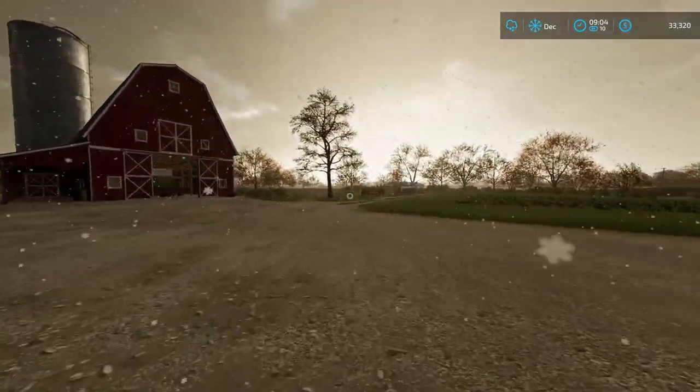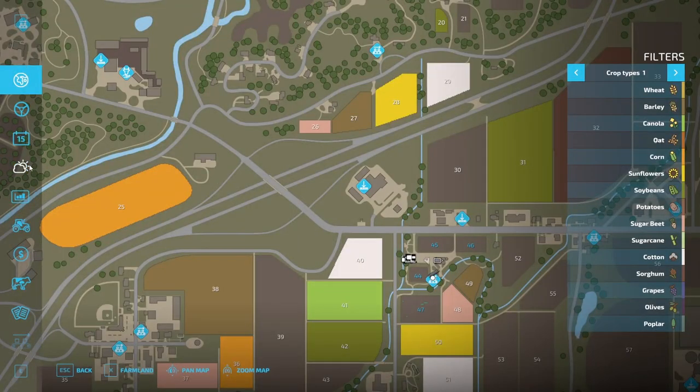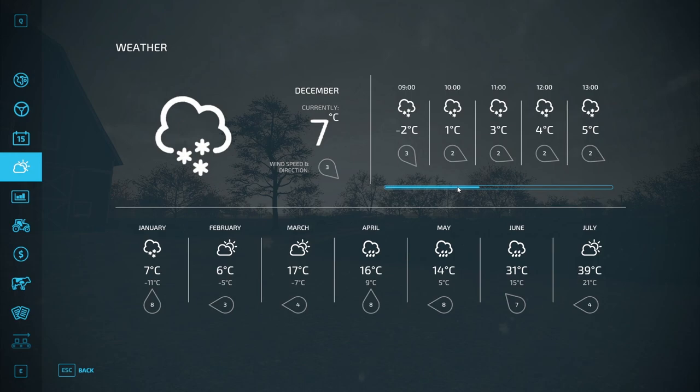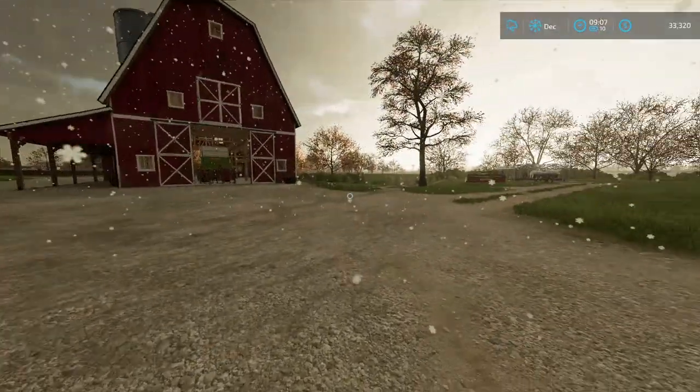We are now in December and today it's snowing. It's actually snowing. Let's take a look at the forecast. It's actually gonna snow most of the day until the evening. That's kind of cool. Maybe the snow will settle. We will have to see.